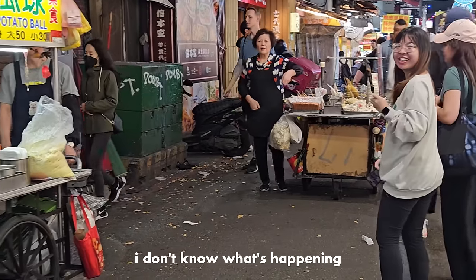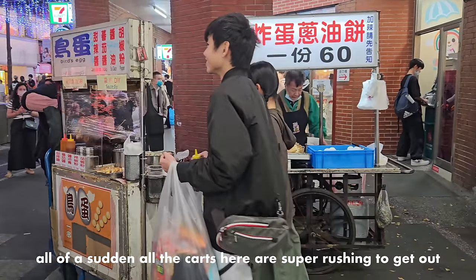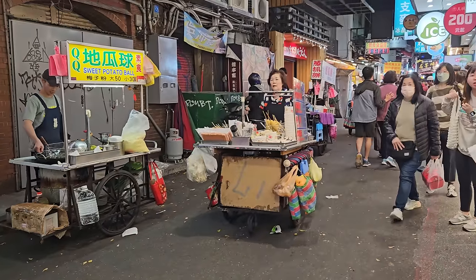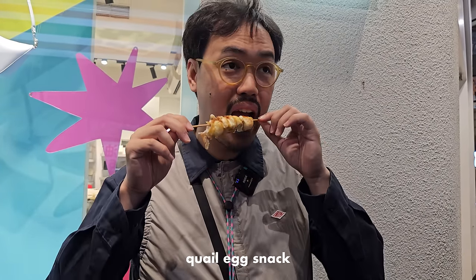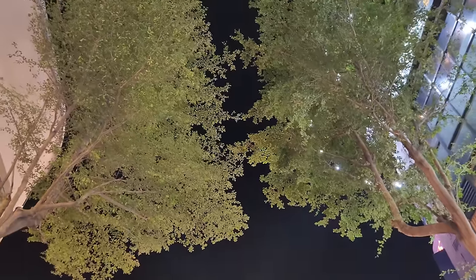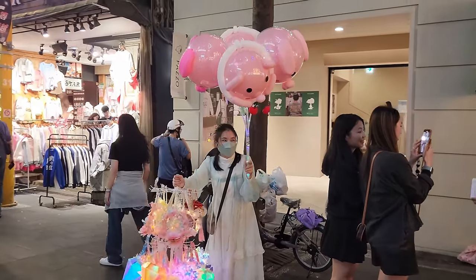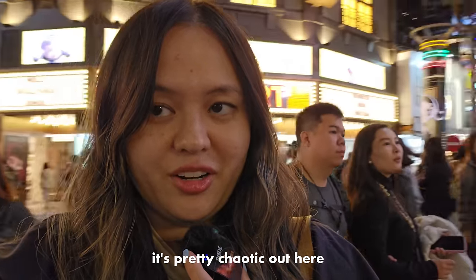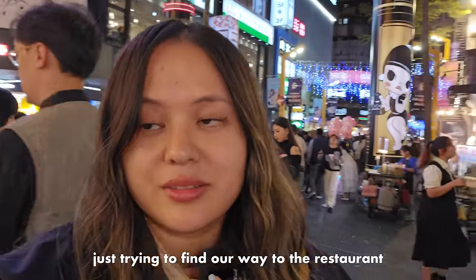I don't know what's happening. All of a sudden, all the carts that were here are super rushing to get out. I wonder why. Boiled egg snack. Appetizer. It's pretty chaotic out here, as you can see. Just trying to find our way to the restaurant.